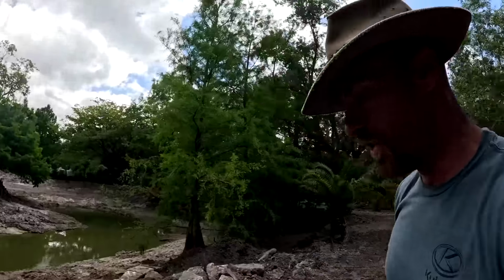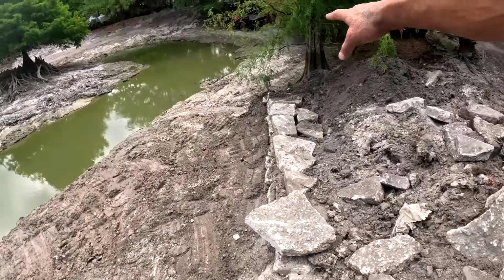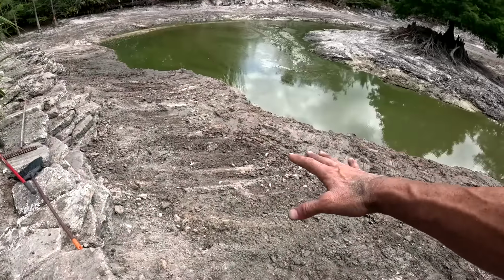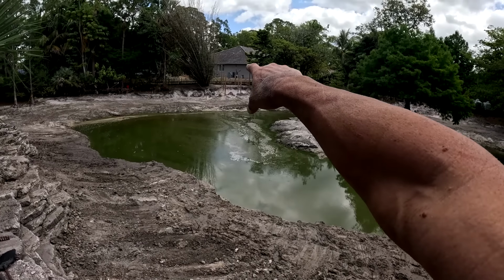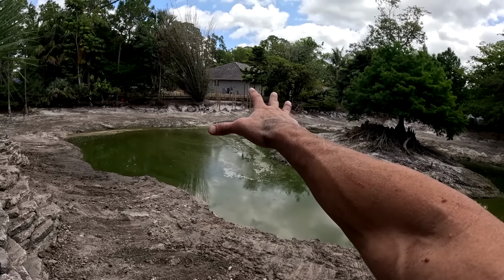But let me show you what Mark did real quick. A couple things. He's gonna build up this wall, so he laid a nice foundation. He made a bit of a road and smoothed all that out. And we're actually gonna start making a wall over there to secure what's going to become a dock and keep that from eroding, so it's going to look really cool.